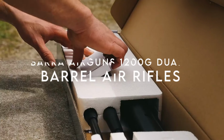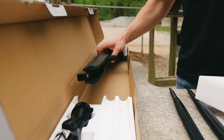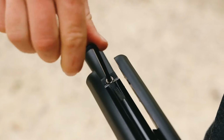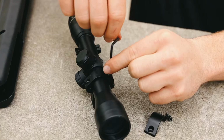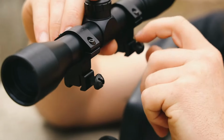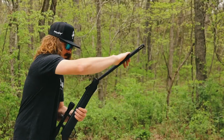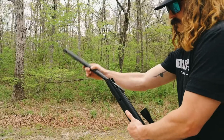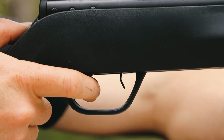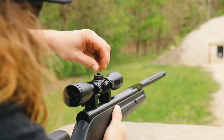On number 5, Barra Airguns 1200D Dual. This high-powered rifle utilizes gas piston technology, allowing it to fire .177 caliber pellets up to 1200 FPS and .22 caliber pellets up to 1000 FPS. Talk about a punch! And if you're into accuracy, the dovetail rail mount lets you attach the included 4x32 scope or any compatible accessories for sniper-like precision.